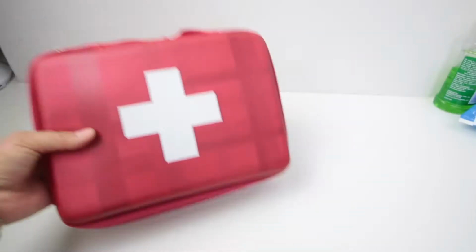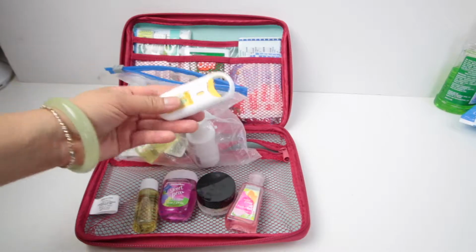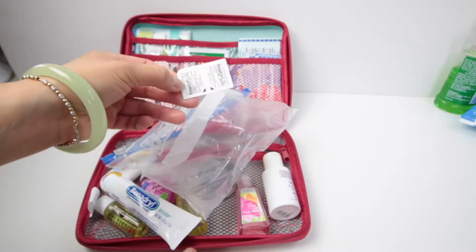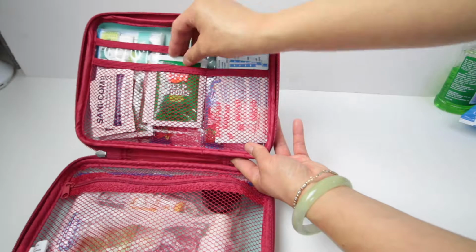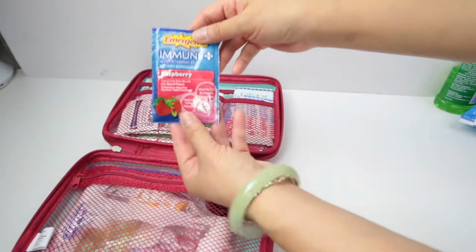This is an emergency kit I pack with me all the time. I have hand sanitizers, cleansing oils, Neosporin sprays. Of course, I have bad allergies in case I get bug bites, band-aids. I have some bug wipes. These are wipes to clean lenses. Emergency, definitely will need that.